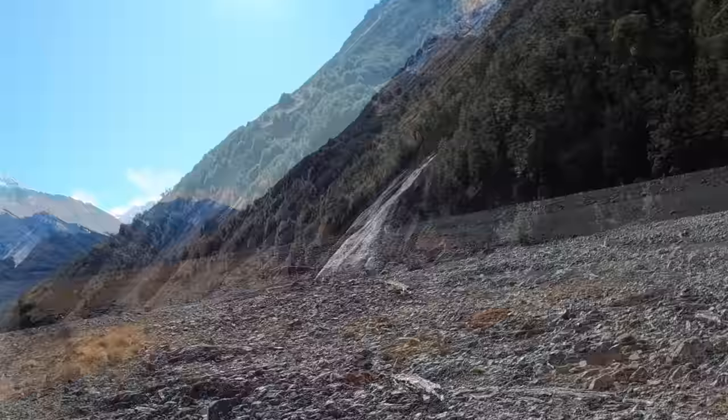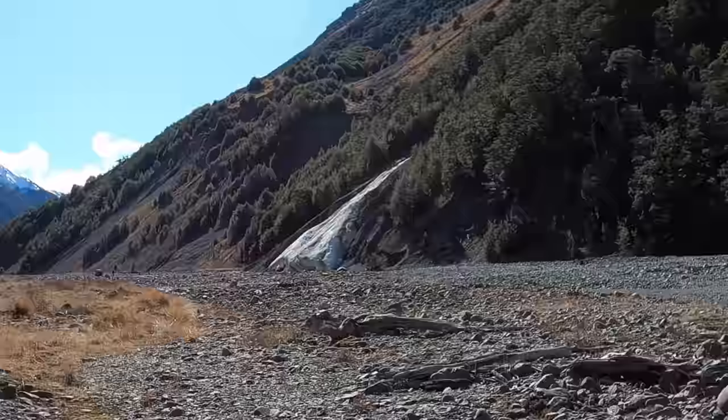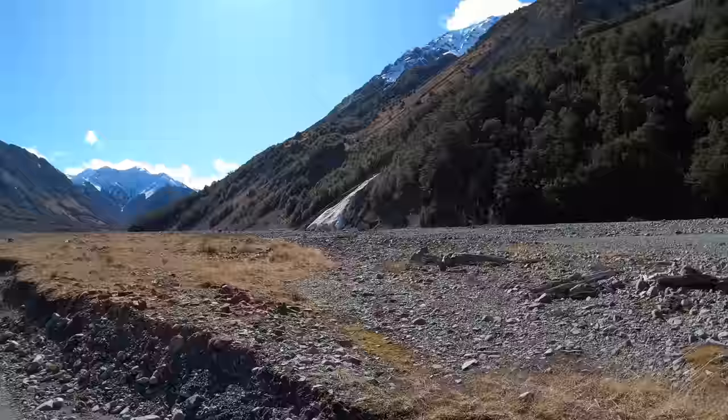Check that out. I hope you can see it on the camera. Must have been a massive snow, like avalanche type thing. It's come down.